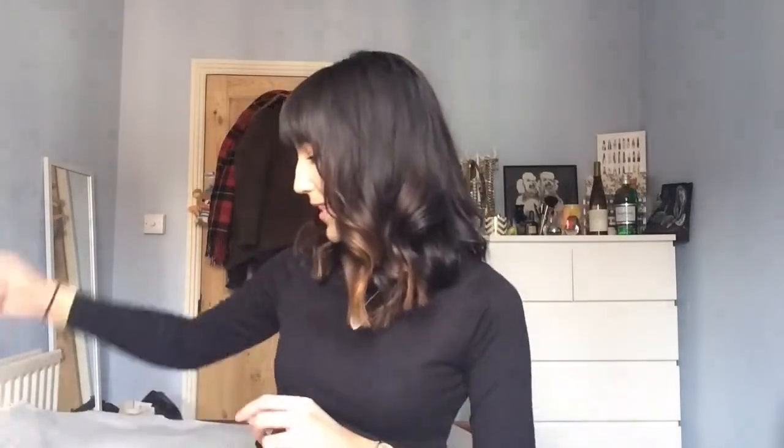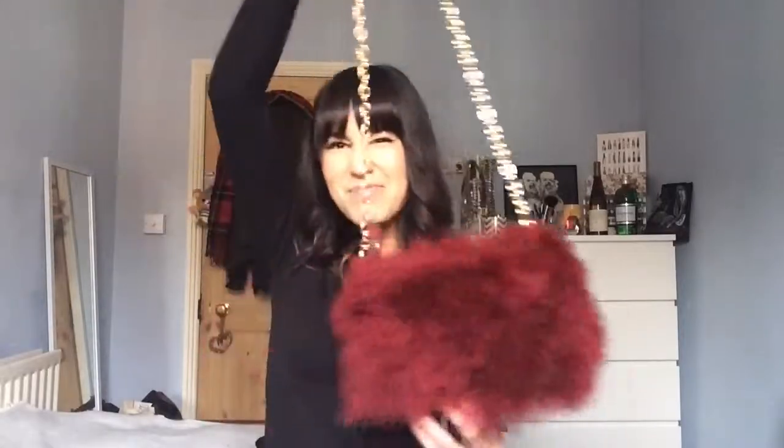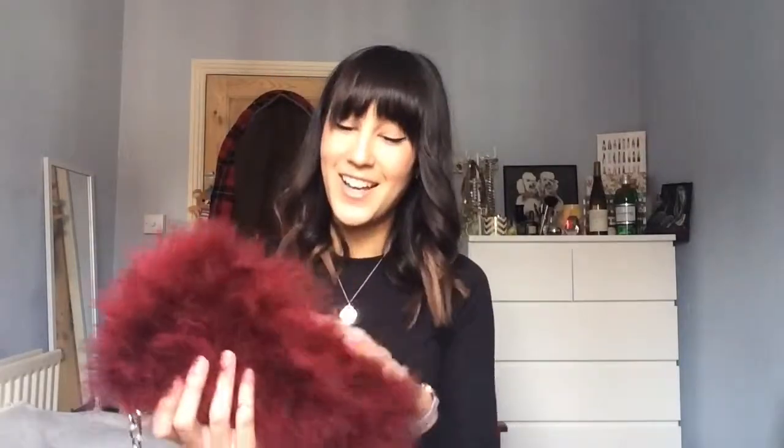The rest of the Topshop stuff is from the sale, and let's start with this. I bought this for New Year, and I think this is still on the website as well. It is this feather bag with a chain, and it's got a little thing so the chain doesn't dig into your shoulder when you wear it. Yeah, it's this gorgeous, like, deep wine red colour, and it's just a brilliant size, and I absolutely love it. It's got a bit at the bottom so you can put it down and stuff without getting the feathers all mushed up and whatever. But yeah, it's a really good size, fits lots of stuff in. I can just show you.